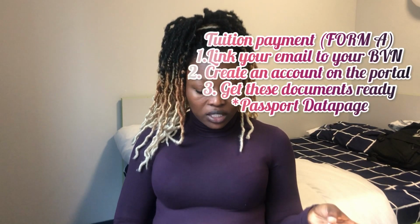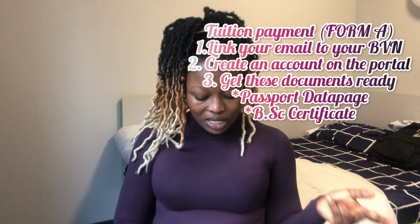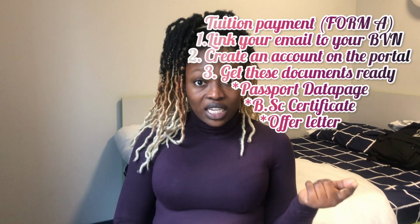So you can just easily go to that folder and pick your passport data page. I call it passport data page, some people call it bio data page. Whatever you call it, it's that first page of your passport where you have your passport photo, where you have your details in general. So you need your passport data page, you need your BSc certificate, you need your offer letter. The offer letter you've already gotten from your school, you need it.